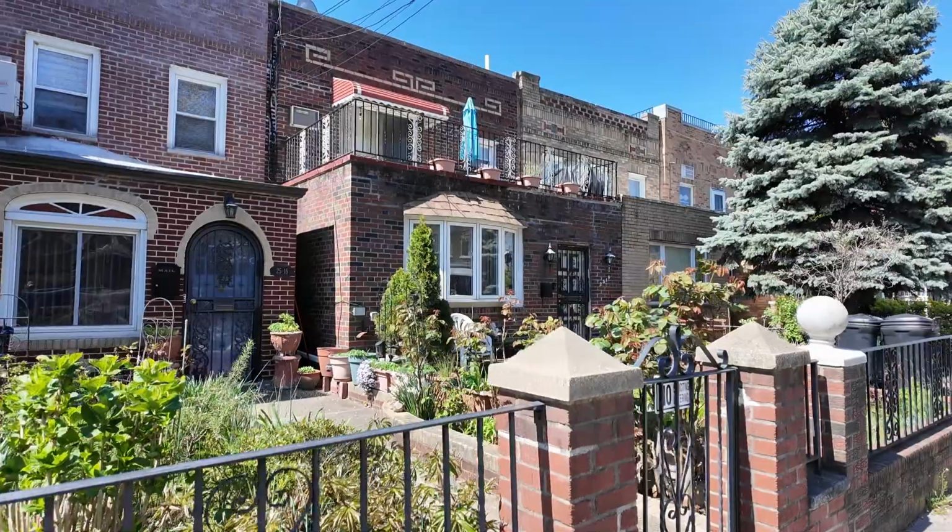There it is. Looks about the same. I think I put that air conditioner in up there. Unless they've changed it since then. It looks like it could be 20 years old though.